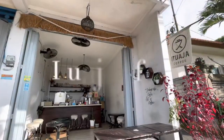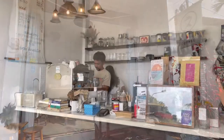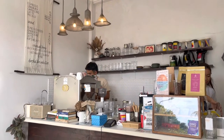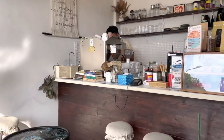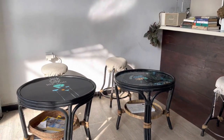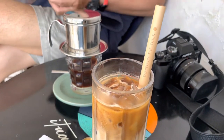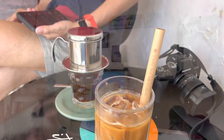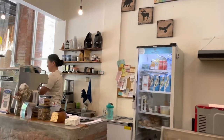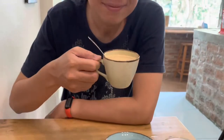One morning, we stopped by a small coffee shop, ItuAja. Run by a lovely couple, this is a cozy spot to sit, sip your coffee, and watch the world go by. Refresh Coffee is known for their coffee and pancakes, so of course that's what we were there for.